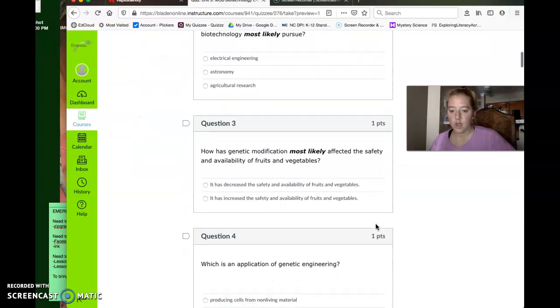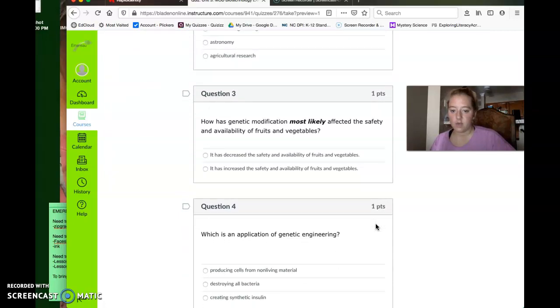Question 3. How has a genetic modification most likely affected the safety and availability of fruits and vegetables? It has decreased the safety and availability of fruits and vegetables, or it has increased the safety and availability of fruits and vegetables.